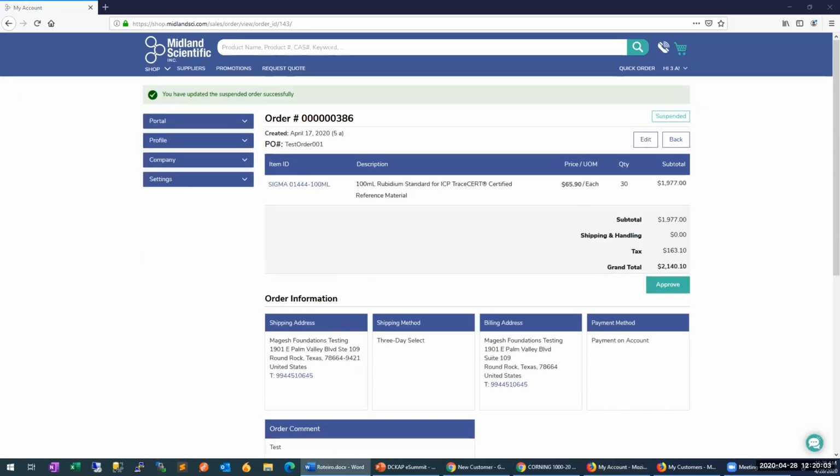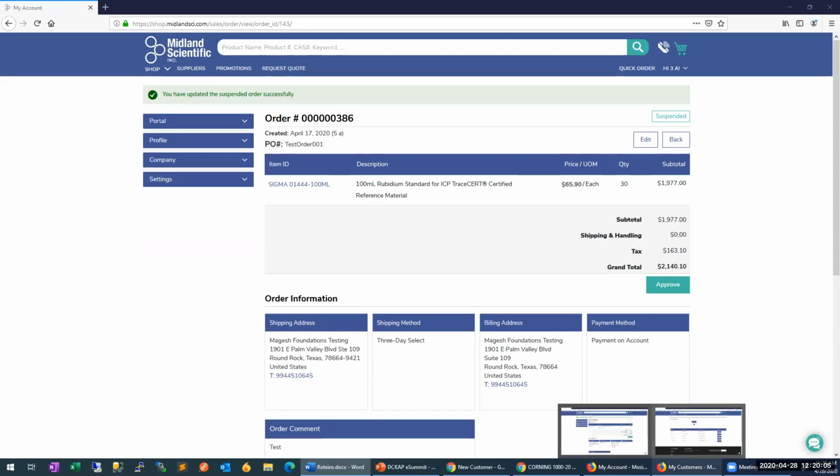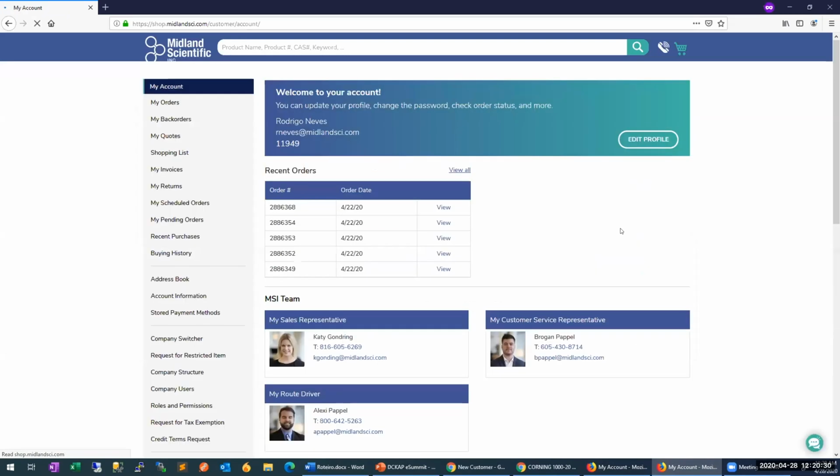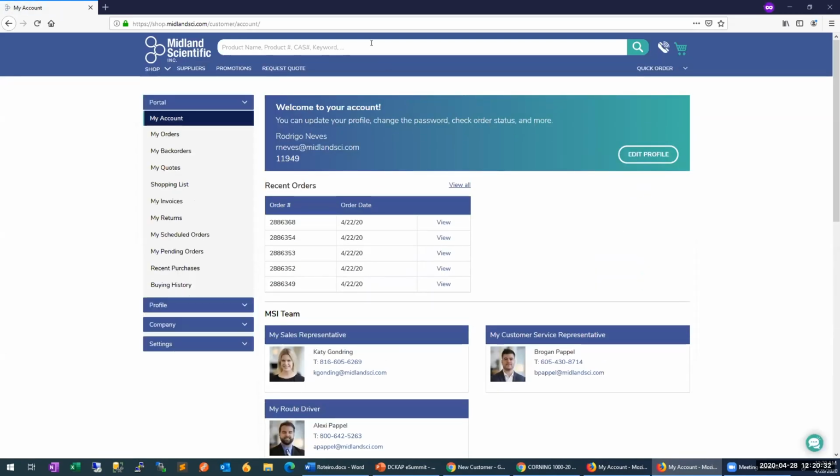And another feature that was important for our customer service team and also the sales team to help our customers when they are having troubles on the website is the possibility to log in as the customer on the website. So here's an example of the CSR login that they can just navigate through all the customers and log in as one of them. So here I'm going to be showing an example of just logging in as one of the customers, and then you can just do a search.